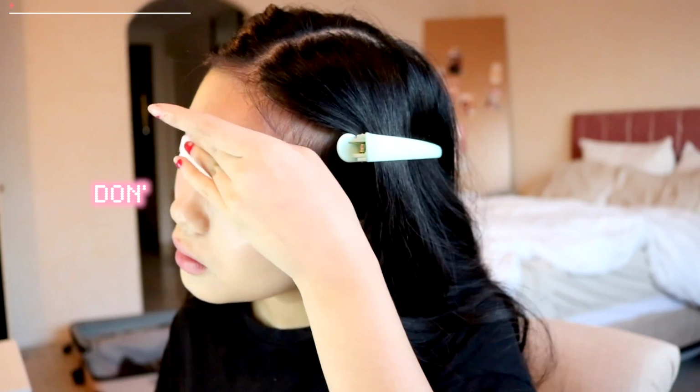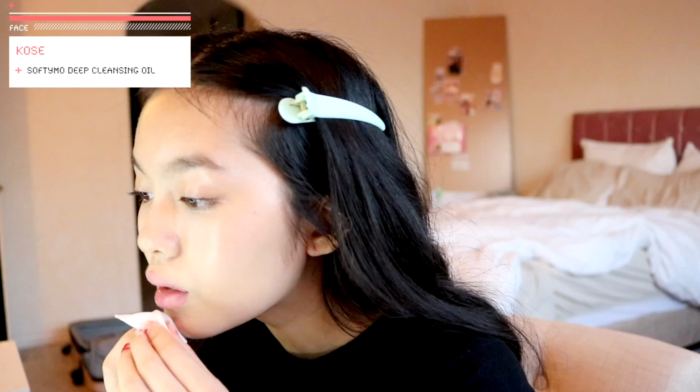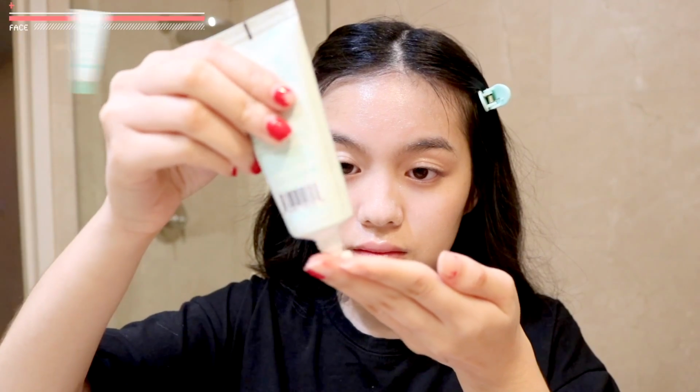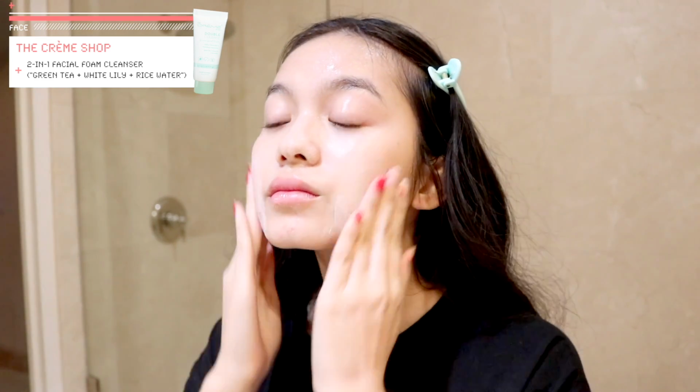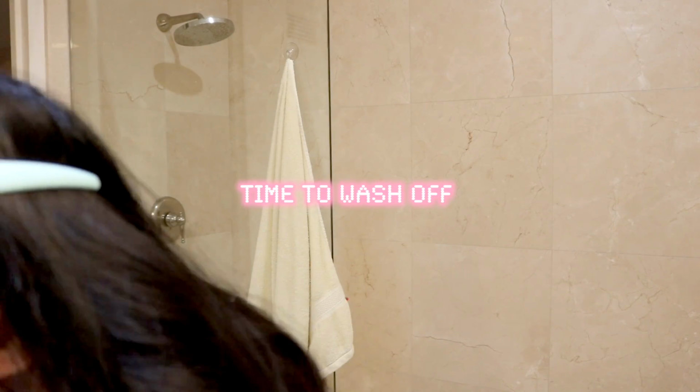But before we start with the outro, I'm actually going to show you how I remove my makeup and cleanse. I'm using an oil-based makeup remover so all of the product can slide off. Next, I'm washing my face and cleansing using the Creme Shop's 2-in-1 Facial Foam Cleanser with green tea, white lily, and rice water. This is a really gentle formula which removes oil and makeup while also relieving redness and acne scars. You can follow that with the rest of your skincare routine, but cleansing is the most important part to get rid of all of the leftover makeup.